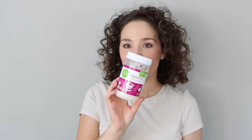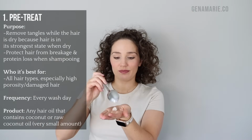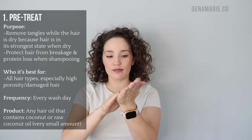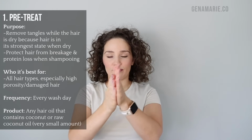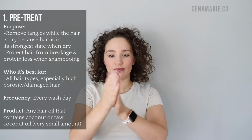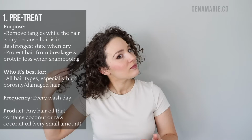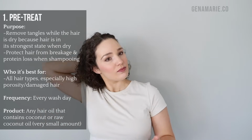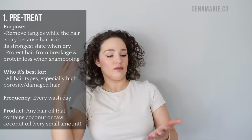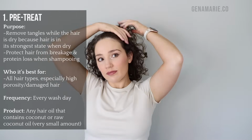The first step is optional, and that is to pre-treat your hair with some coconut oil before you shampoo. Now, I typically use a hair oil, like a hair serum or something that's formulated for hair, but I really wanted to keep the products minimal in this routine because we're keeping it affordable. So I wanted to use something that you could probably find in your pantry. Any oil will do, but coconut oil in particular has been shown in studies to actually protect the hair from damage during the shampooing process.